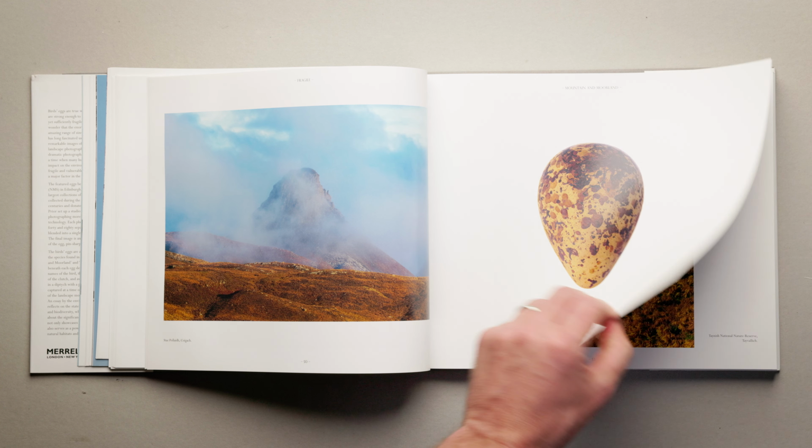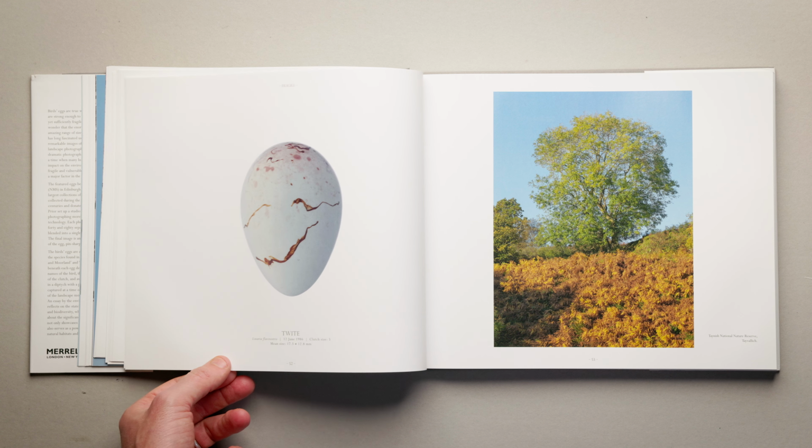So have a look at that one. It's a great one to start off with. Just a really, really clever book. And I think having a strong concept when you're producing a book is absolutely critical to it being successful.